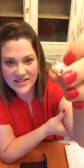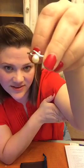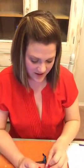This is one of the rings that they sent me. This is the Ribbon of Hope ring. It's hard to see on the camera. I'll have to play with it a little bit. Actually, you get a lot with your kit. I was surprised at how many pieces of jewelry I got, which is fun. I didn't have to wait on anyone to buy it for me. I just got it.